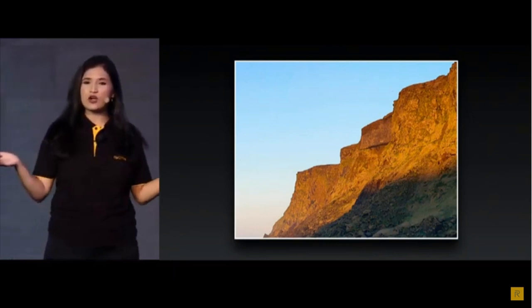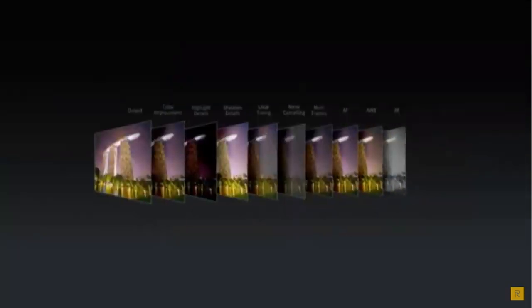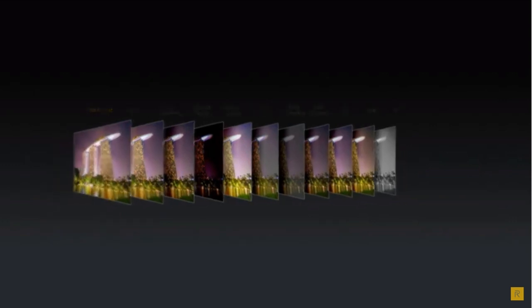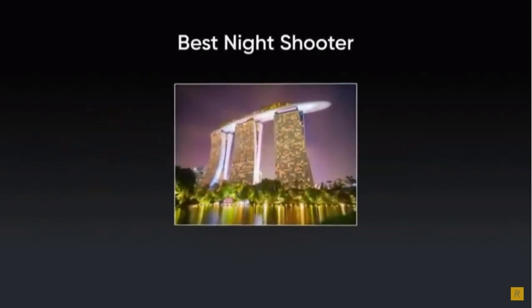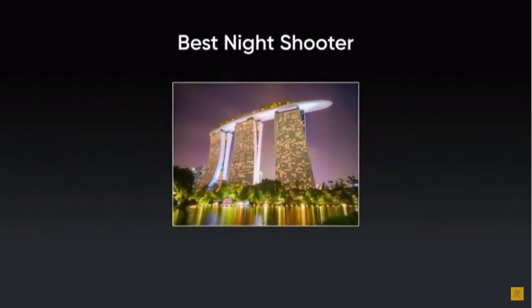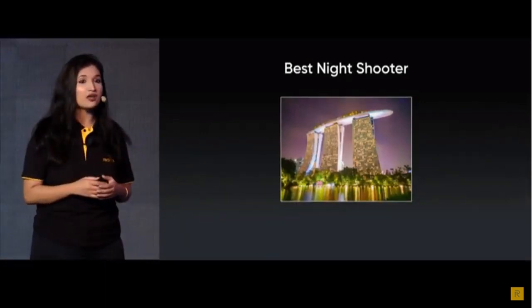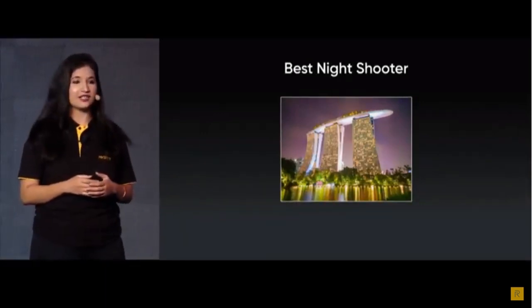Next, let's talk about the Nightscape mode, everybody's favorite, right? So, in the Nightscape mode, Realme X takes multiple raw pictures and uses multi-frame synthesis, AI technology and anti-shake algorithm to give us the super nightscape. This substantially enhances the image even in extreme dark conditions, resulting in pictures with better exposure, clarity and detailing.